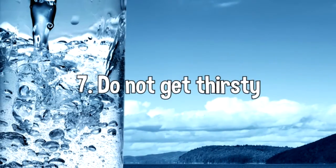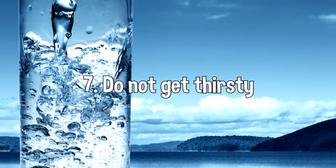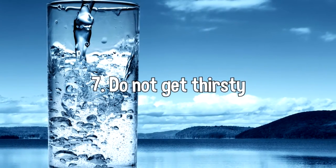Number 7. Do not get thirsty. You need to drink plenty of fluids to stop you getting dehydrated. The government recommends drinking 6 to 8 glasses every day. This is in addition to the fluid you get from the food you eat.